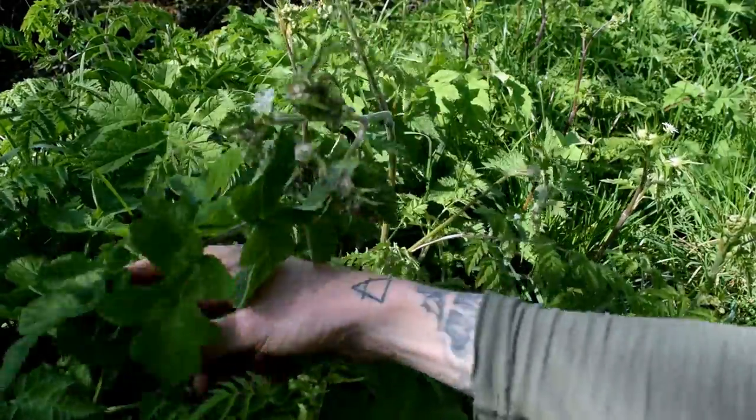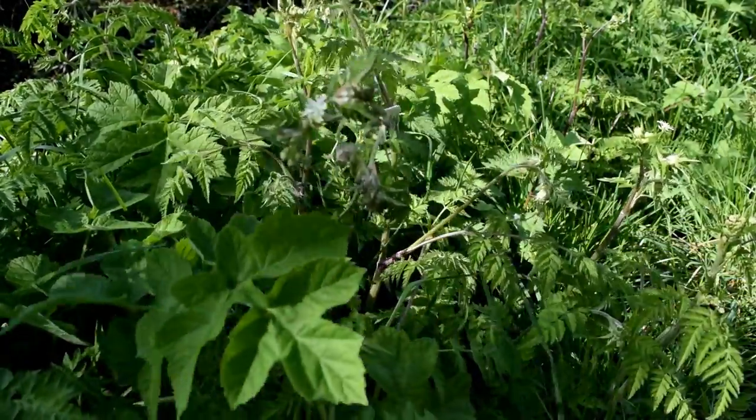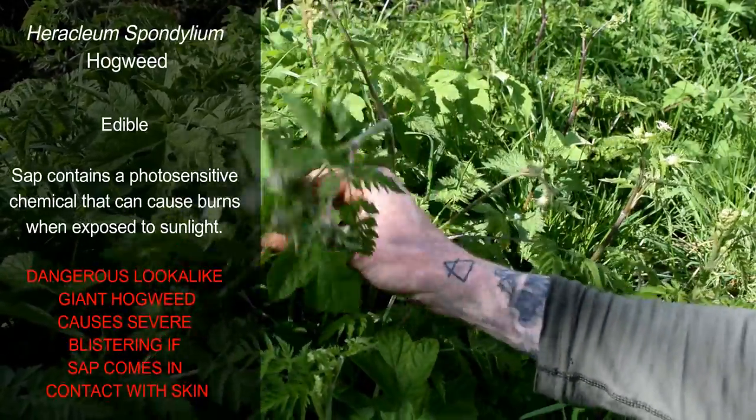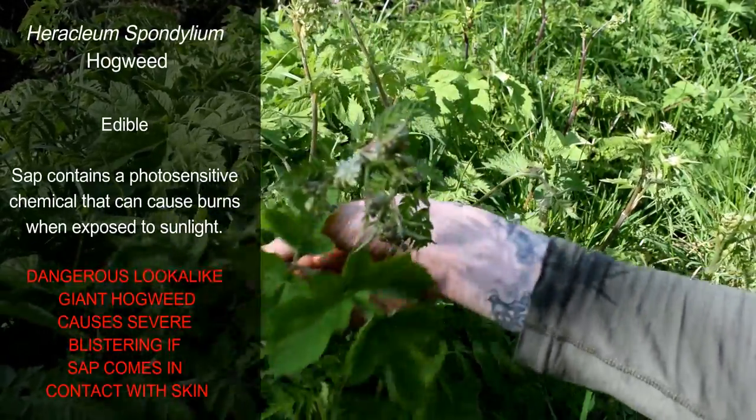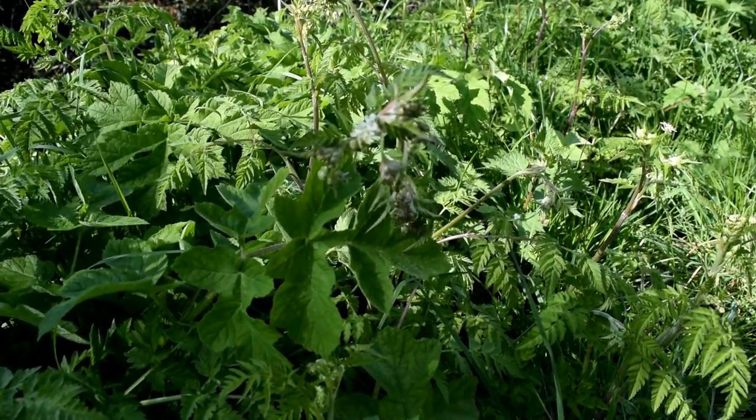The stems on the hogweed haven't actually come up yet, but no, it's good. The Latin name is Heracleum sphondylium for hogweed, and it can be confused with the giant hogweed, so it's really important that you know what you're picking.